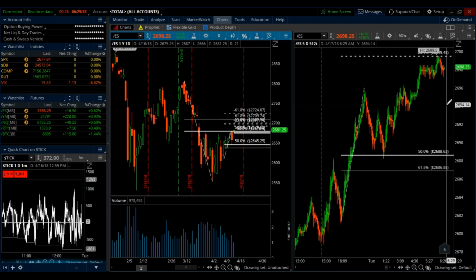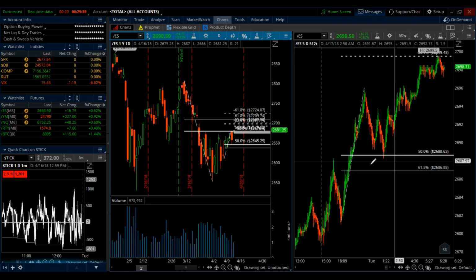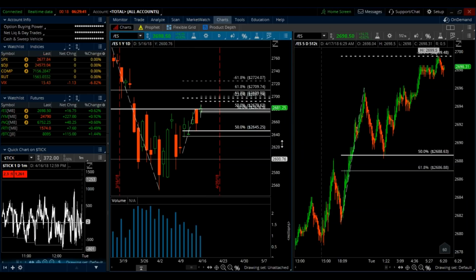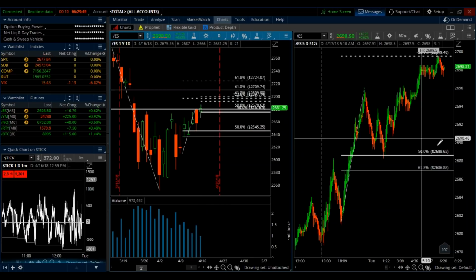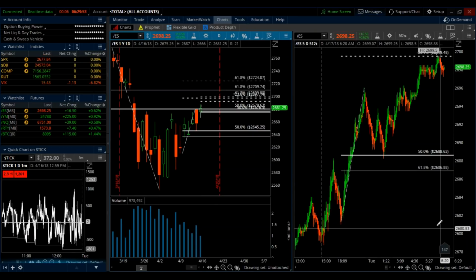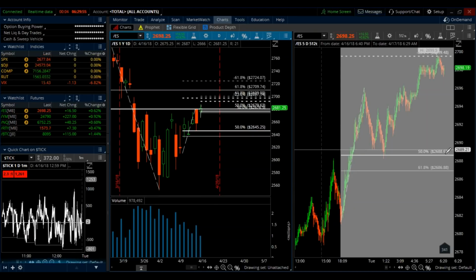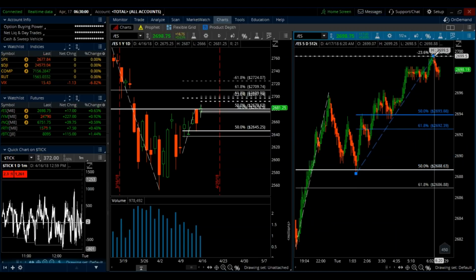Nice little run up in the overnight, as depicted here on the ES on the right. We're going to have a gap up this morning. Yesterday's close is 26.81 and a quarter. So if we are to come down and fill the gap, that's a little ways below us. I'll draw up the next overnight low to high.